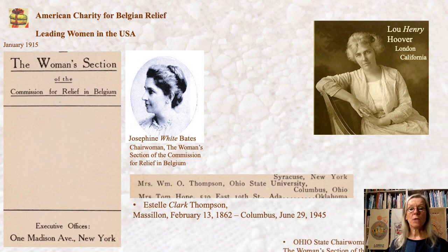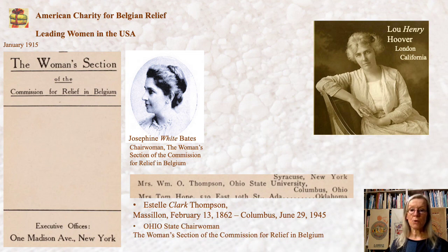The Ohio Women's Auxiliary was headed by Mrs. Estelle Godfrey Thompson, née Clark. She was married to William Oxley Thompson, the president of the Ohio State University in Columbus. Unfortunately, I have no photograph of her, but through my research I have found that Estelle Clark Thompson descended from a well-to-do Cleveland family. She worked as a teacher of dramatics at Western College for Women in Oxford, Ohio. At the age of 32, she married William Thompson, and she played an active role in Ohio women's organizations and campaigned for women's rights. She favored women's suffrage.